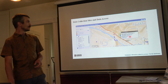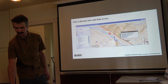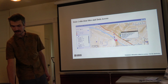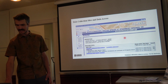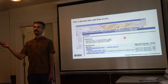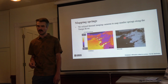So, as I had mentioned, we collect data from the primary named springs along the Yampa, and all of our data are publicly available. So, anyone who'd like, I could send you the link for this webpage and you'd be able to come to the map. You could click on, I've highlighted here, Iron Spring, and then it would come up with a little link here that says Access Data. You could then click into that and you could see the temperature of Iron Spring from yesterday, if you wanted to. So now I'll get into some of our results.